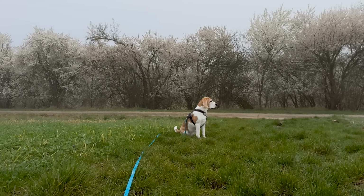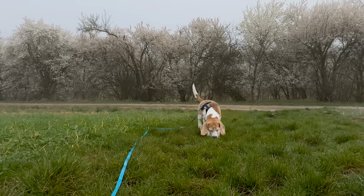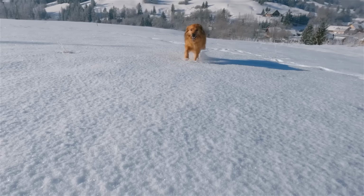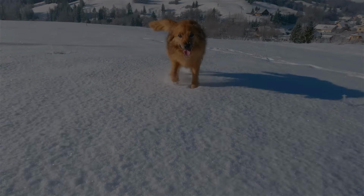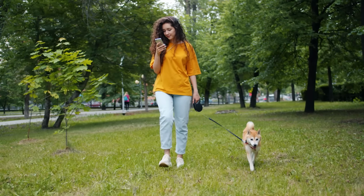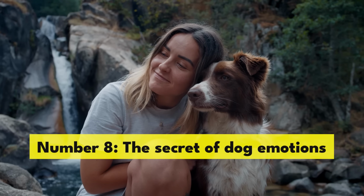So, what does this mean? Well, it's not totally clear why dogs do this, but it could be part of their incredible array of senses. They might be tapping into the Earth's magnetic field, using it to guide their orientation, even for something as everyday as going to the bathroom. Pretty wild, right? Number 8. The secret of dog emotions.